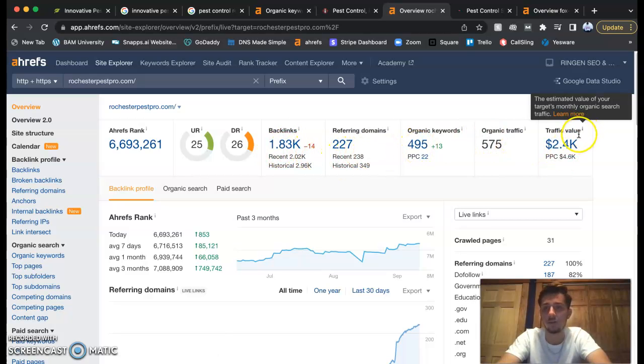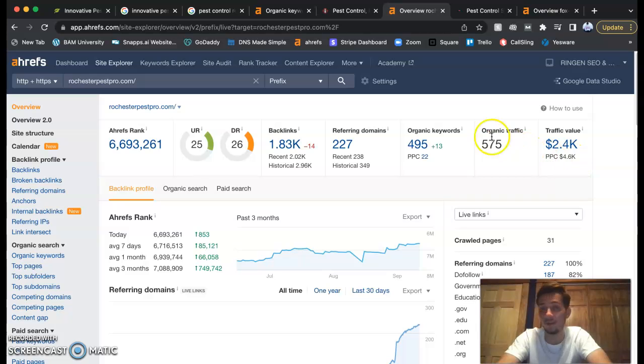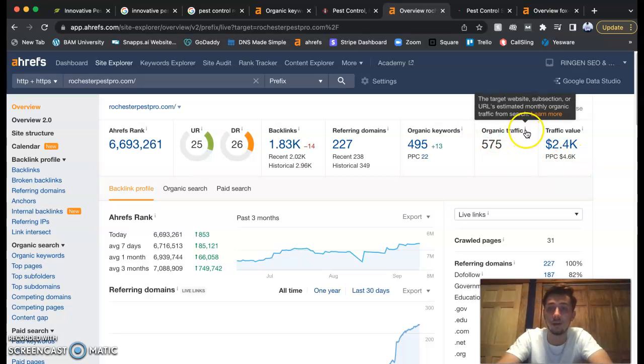They're bringing in around $2.5 thousand a month. They're doing pay per click, which is like paid advertising. They're putting $5,000 into this stuff, so maybe that's something to look into. They're bringing around 600 people a month to their website.